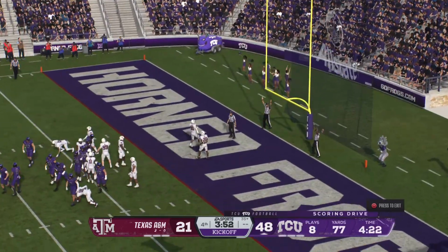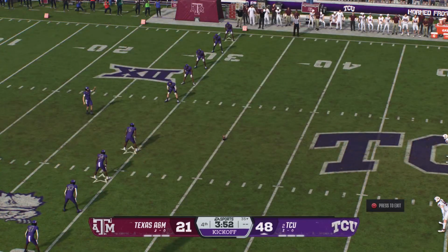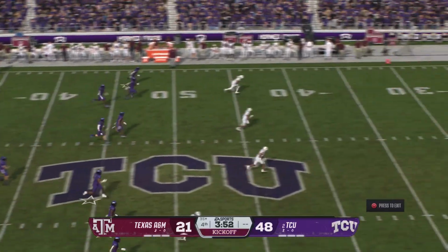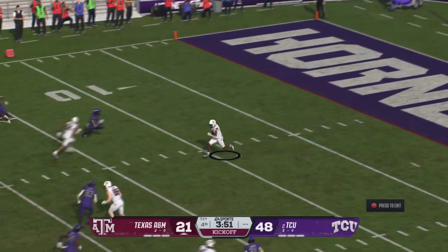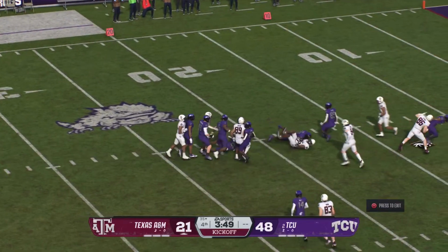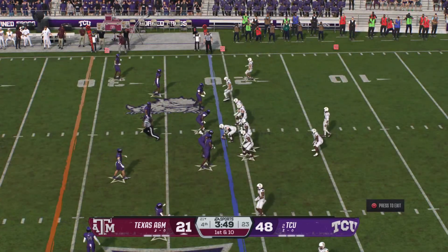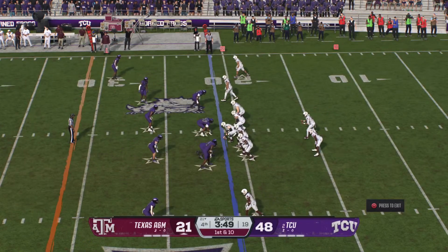And the kick is up and good. They tack on a point to their lead. So after putting up the touchdown, the kickoff team is out there to boot it away. He's going to try for a return from a couple of yards deep in the end zone. And he's tackled at the 21. That's where the drive will start. Here comes the Texas A&M offense back on the field.